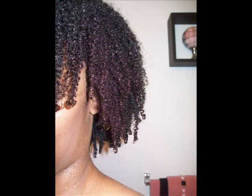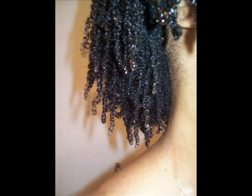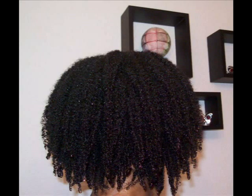I'm going to show you guys a picture of what my hair looks like after I got out of the shower. I mean, curls popping all over the place. And I was like, I'm just going to do a wash and go because this is awesome.